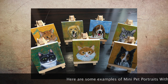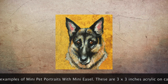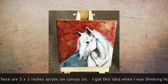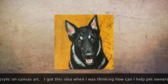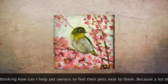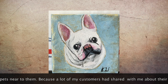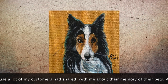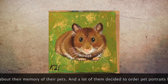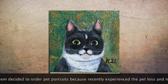Here are some examples of mini pet portraits with a mini easel. These are 3 by 3 inches acrylic on canvas art. I got this idea when I was thinking, how can I help pet owners to feel their pets near to them? A lot of my customers had shared with me their memories of their pets, and a lot of them decided to order pet portraits because they recently experienced their pet loss and needed to heal those feelings.